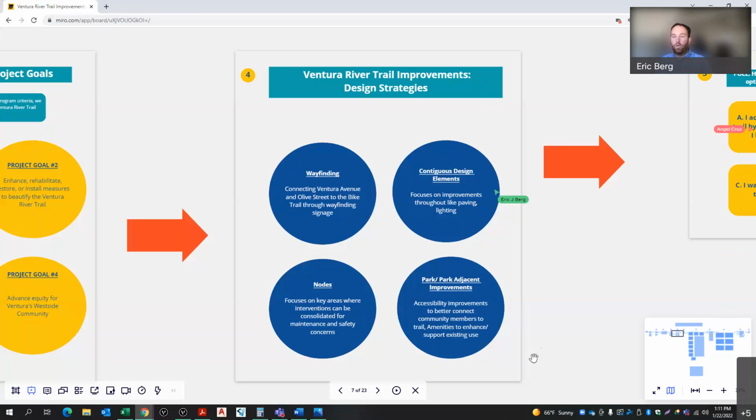The nodes. Nodes are areas, we're kind of calling them respite areas. You'll see a rendering of one, places that you can stop and take a break. There are long stretches of the trail where there aren't any trash receptacles, there aren't places to stop and get off the trail if you needed to, if you're walking, for example. If you're biking, you may not need them. You go through pretty quickly, but there's long stretches where if you're walking, there's no shade, so providing shade cover, that sort of thing.